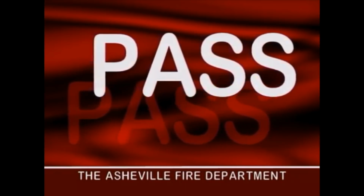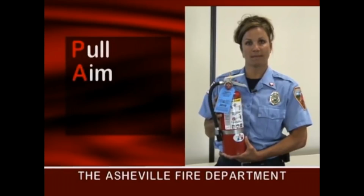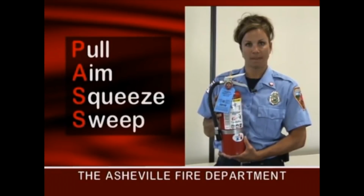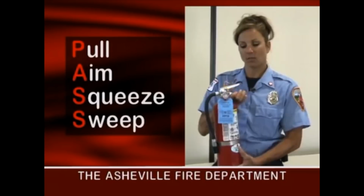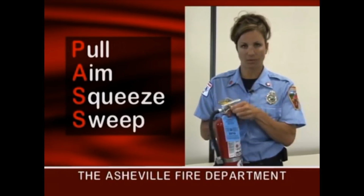It's very simple, and the word is PASS. PASS stands for pull, aim, squeeze, and sweep. PASS. First thing that you want to do is pull this safety pin out. This extinguisher will never work until you pull this pin out.